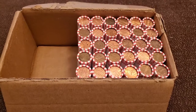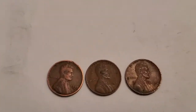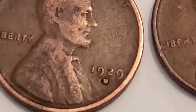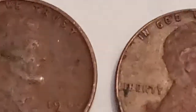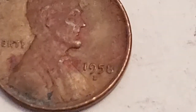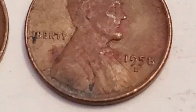20 rolls in, and we've got 3 more finds. And we've got our oldest find of the box so far. We've got a 1929 Denver, a 1946 Philadelphia, and a 58 Denver. We'll be back after a few more.